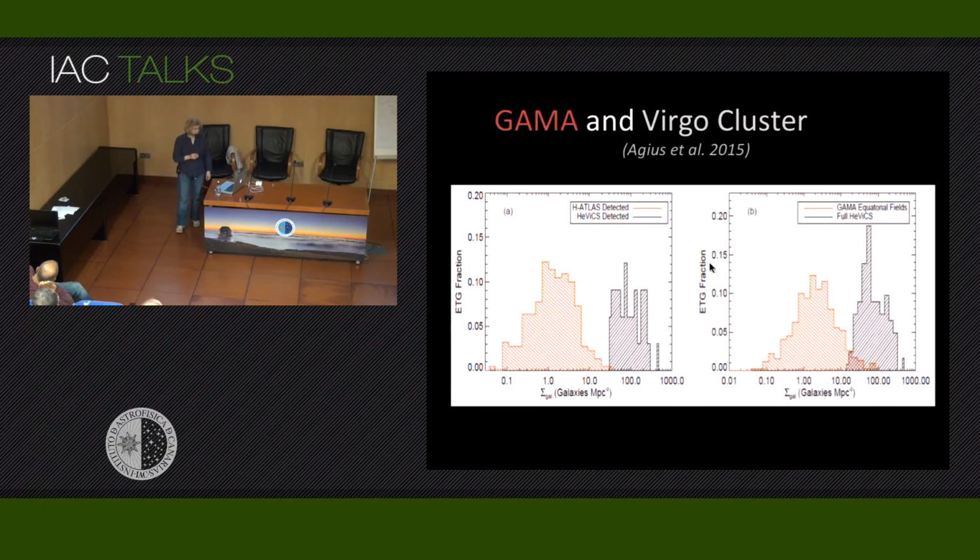So comparing the GAMA and Virgo cluster data, on the left-hand side, we see the submillimeter detected samples in each case, and we can see clearly the different environmental densities measured on a like-for-like case, as you'd expect. So the Virgo cluster occupies a denser region. So we wanted to look to see if that's true for the GAMA and Virgo samples as a whole, irrespective of whether they're detected in submillimeter or not. And that's shown on the right-hand side.